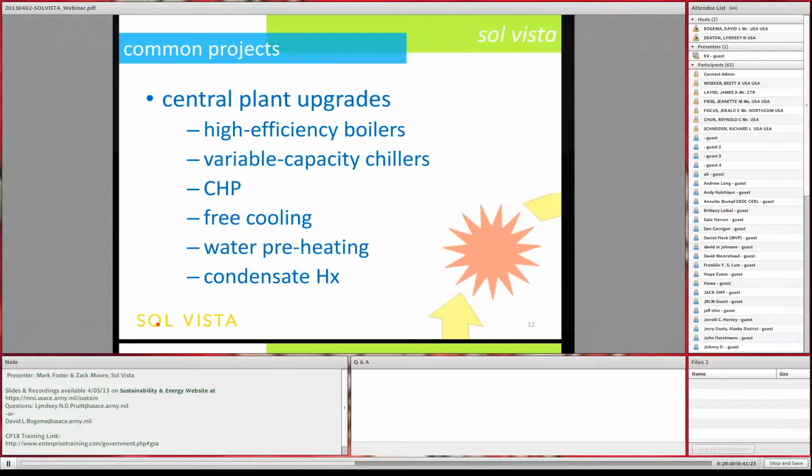Starting in the central plant, high efficiency boilers. Get rid of those old 1950s steam boilers. Put in maybe a series of smaller condensing boilers that can be sized to adapt to variable load, and throw most of their BTUs into the hot water itself and not up the flue.